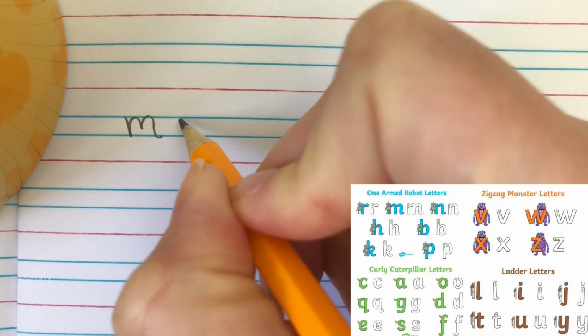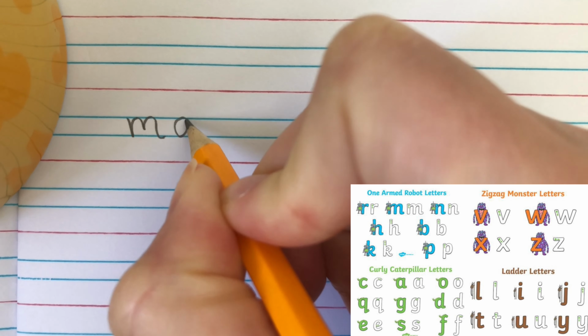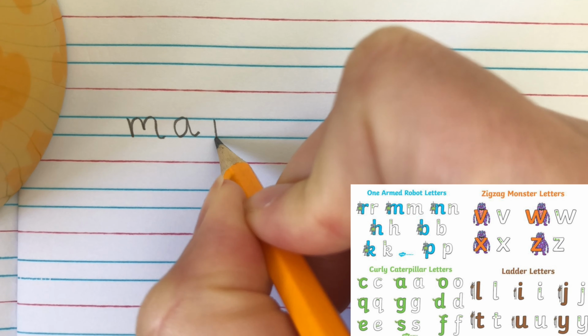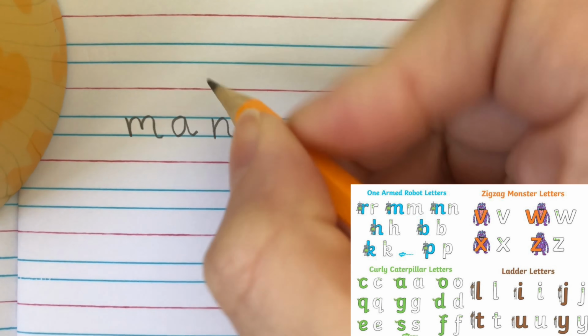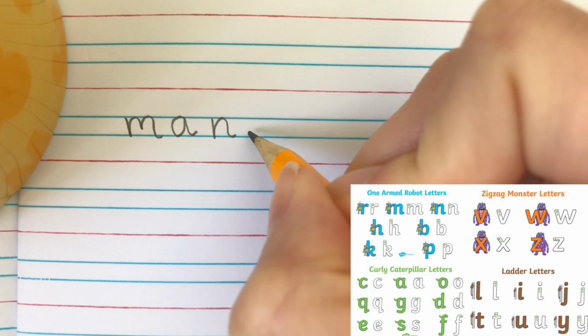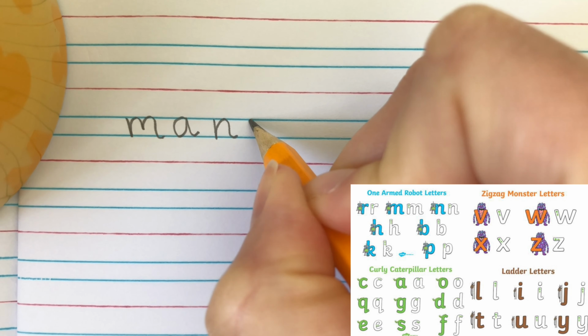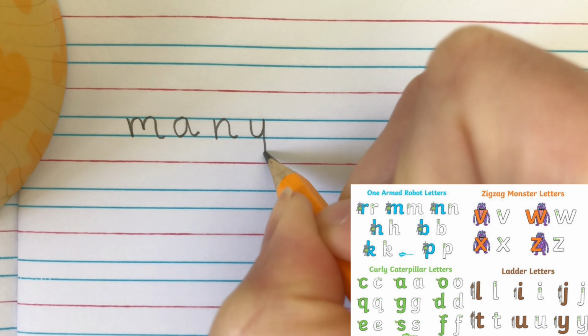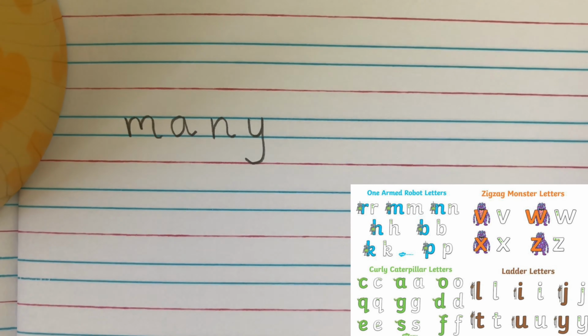M. Then we've got a curly caterpillar A. Another one-armed robot N. So go down, then back up. And then a descender. So it's a ladder letter, which means we're going down. So we start here in the blue line, down, and then that tail, the descender on the Y, is going to touch that red line, many. Now, as I said, we are going to try and start joining these now. I know we haven't practiced all of the joins yet in year 2, but let's give it a go anyway.